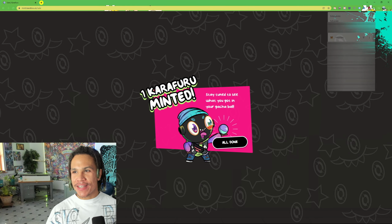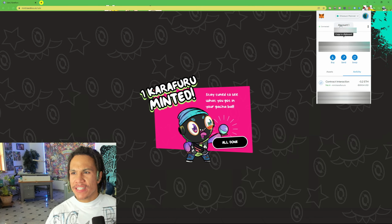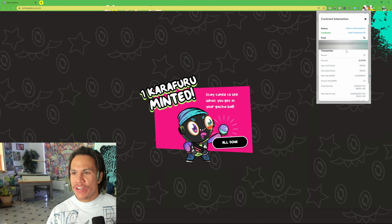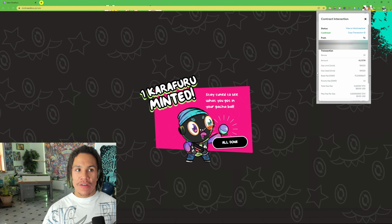So now what I can do is go up here and click on my Metamask. Once we click on our Metamask, we should be able to go down to activity. Right here in our Metamask, if I went to my activity, we can see we have a contract interaction. It took 0.2 ETH out of my wallet. It showed the gas limit, the gas used, the base fee, and the priority fee. So now I should have my Furu.